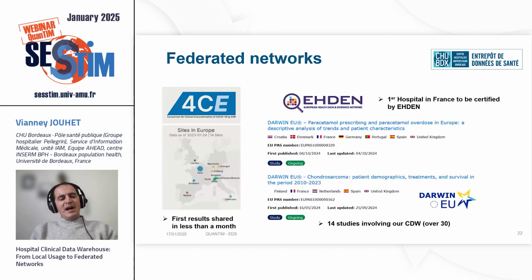So with this approach of mapping the data and setting up the specific part of the clinical data warehouse for the federated network, we were able to integrate 3 networks. One was the 4C, which has a specific data model. It was developed specifically during the COVID-19 pandemic. And the Bordeaux University Hospital, but also in France, the APHP in Paris. These 2 hospitals were able to share the first results in less than a month, meaning that we were able to map our data, which were in our specific data warehouse for local usage, to the standardized data that the 4C consortium wanted to have, and we were able to execute the script and produce aggregated data.